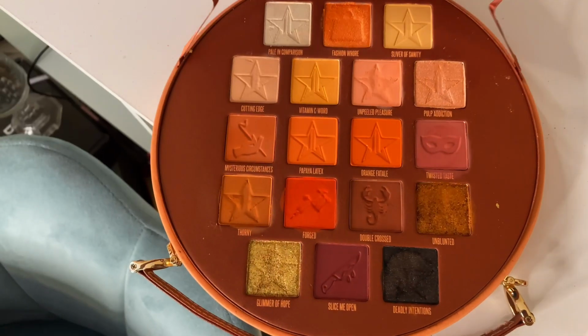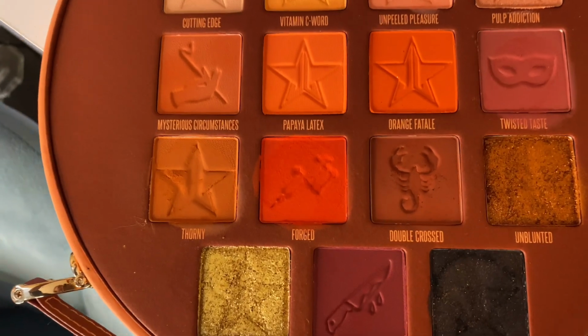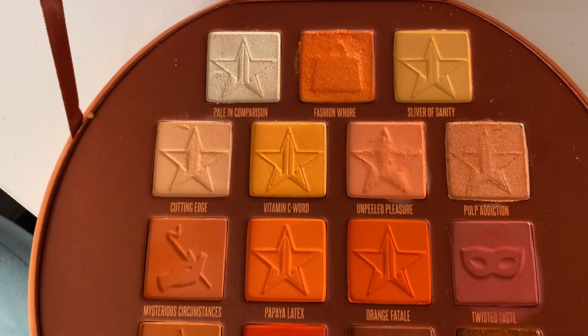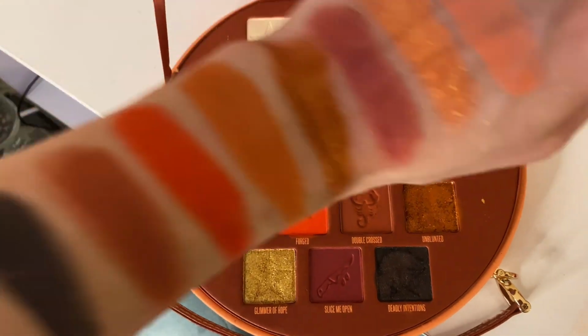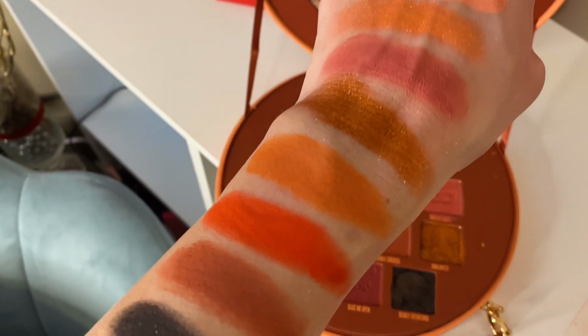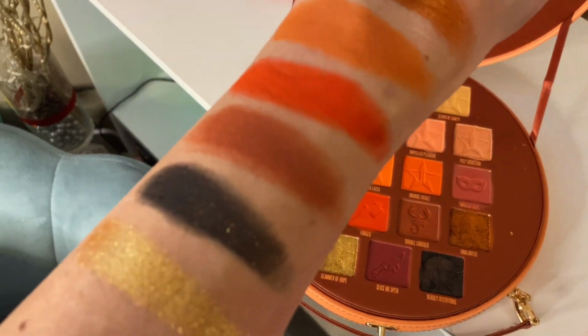Number 11. I know you guys, you're like, what? Yes, I really did love this palette, though. This was one of my more favorite Jeffree Star palettes. The green one is still my all-time favorite. That one will be hard to be topped. But this one, I really do enjoy. Oranges look so good on me. They just really do. And I love this palette. It is absolutely gorgeous.